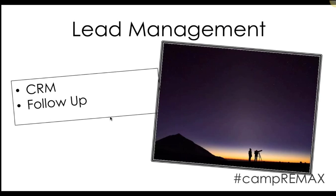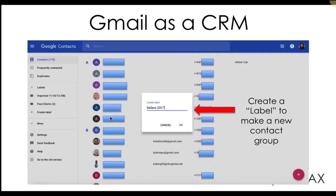We could spend a whole day reviewing all the apps and systems that are lead focused, but we're going to keep it simple, like I said. Lead management means database software or tools for conversion generation, and then follow-up is both long and short-term. There are so many things you already have in front of you that can be used as a solution, like what we talked about a few minutes ago.